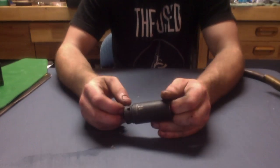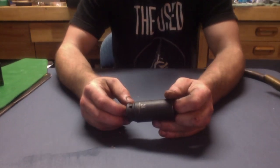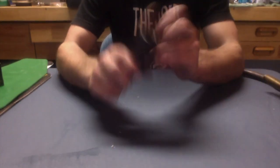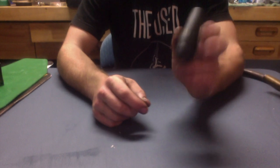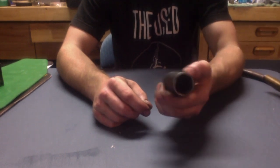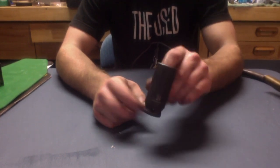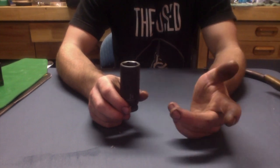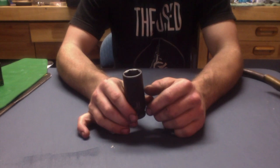Harbor Freight, I use it at home. I have mixed reviews on Harbor Freight. Some of their stuff's awesome, some of it not so great. These are awesome, I can tell you that. I use these every day. I have the full set. I just grabbed the 24 because I didn't want to bring all of them. But I actually just recently warranted my 21 mil. Toyota lug nuts are all 21s minus the Tundras.